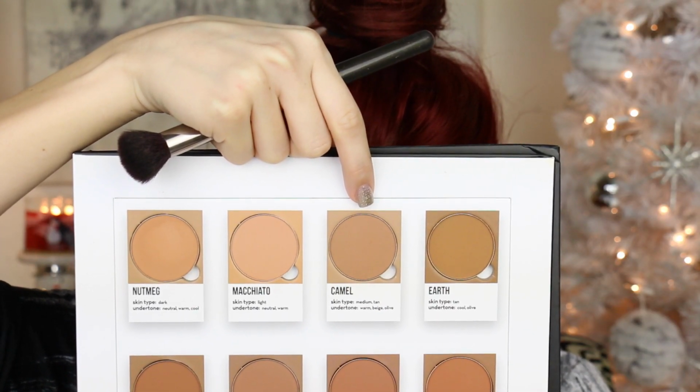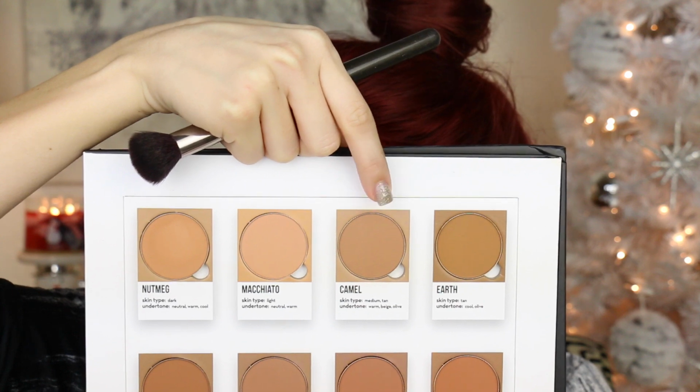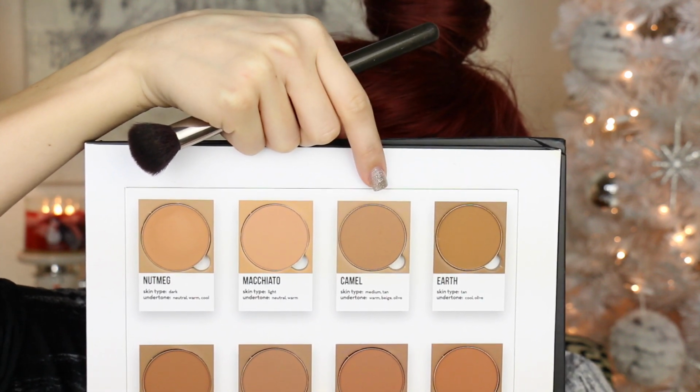I'm going to then take Anastasia Contour color in the shade Camel. I have her contour book that she sent out to tons of people, but this is also sold individually, not in the huge gigantic book. So I am using Camel to go in and sculpt out my cheekbones. I am using a Makeup Geek blush brush to do so. It's just a very small, round, dense brush. It is ideal for contouring. It gets in every little nook and cranny of your face perfectly.